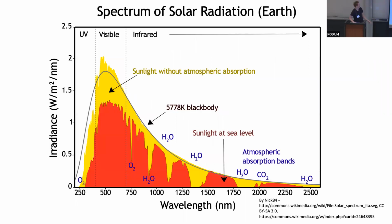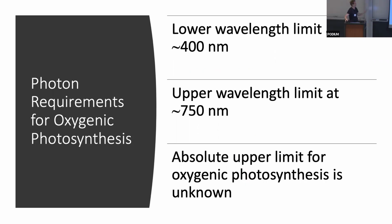because, as we see here, there's plenty of photons on Earth. So perhaps there's just no selective pressure to use the photons out there for oxygenic photosynthesis because there's plenty in the visible range. Or it could be that there's some other limit that we don't fully understand at the moment that prevents oxygenic photosynthesis from using longer wavelength photons.